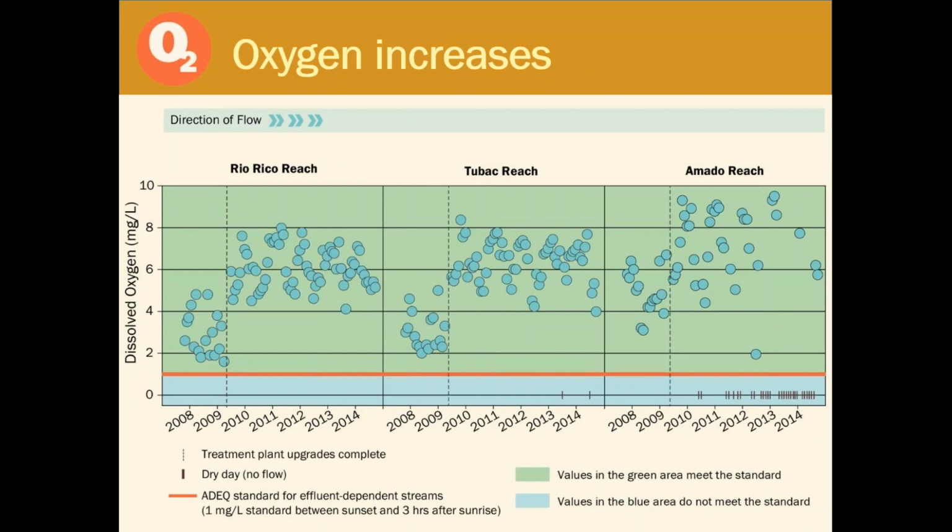Also important for your aquatic wildlife is oxygen. This is another common indicator of river health, levels of dissolved oxygen. For all of our indicators, we're comparing things to either standards or to a baseline. Ammonia was too complicated to show the standard on the graph. But for oxygen, the standard the Arizona Department of Environmental Quality has set is 1 milligram per liter between sunset and 3 hours after sunrise. This is for effluent dependent streams and is a very low amount. In your natural flowing stream, you want about 6 on average. So just to put that in perspective.